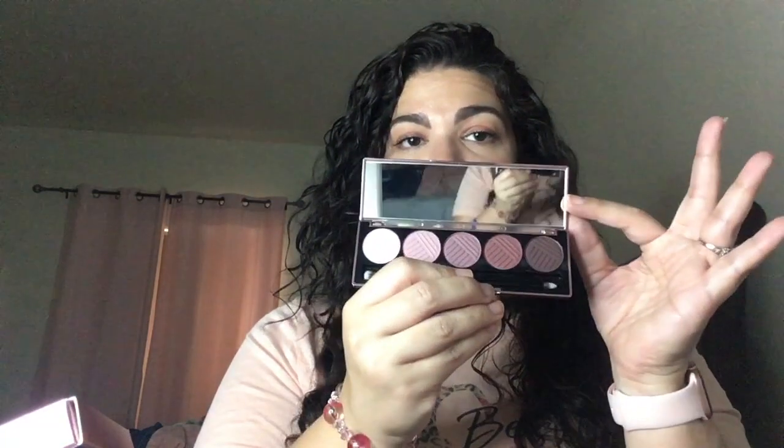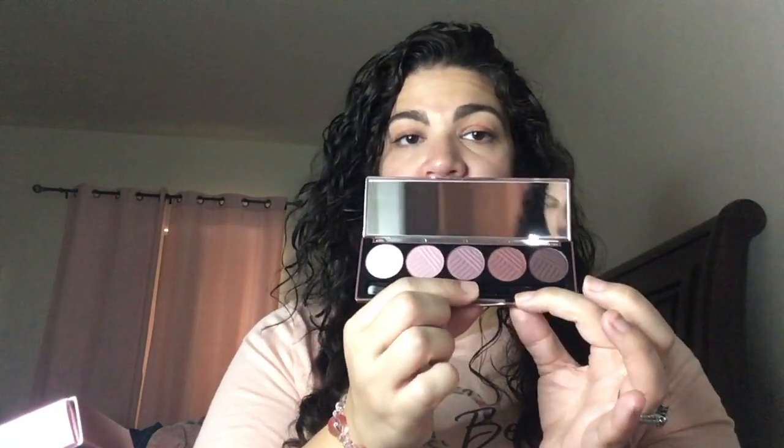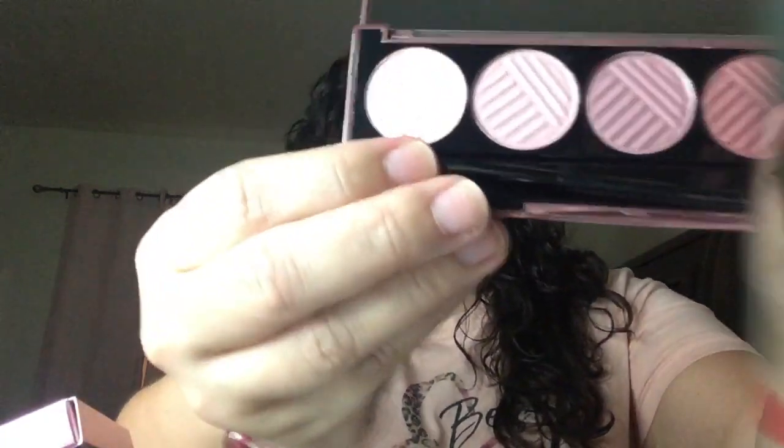And last thing in here, which I'm most excited about, is the Dose of Colors eyeshadow palette. There were, I believe, 5 different ones, I don't remember how many. This is a 5-pan palette, and I got it in Marvelous Mauves. I've always been wanting this because they're really, really pretty purpley mauvey colors. It's a super cute palette, perfect for traveling. It brings its brush, and then these are the colors.